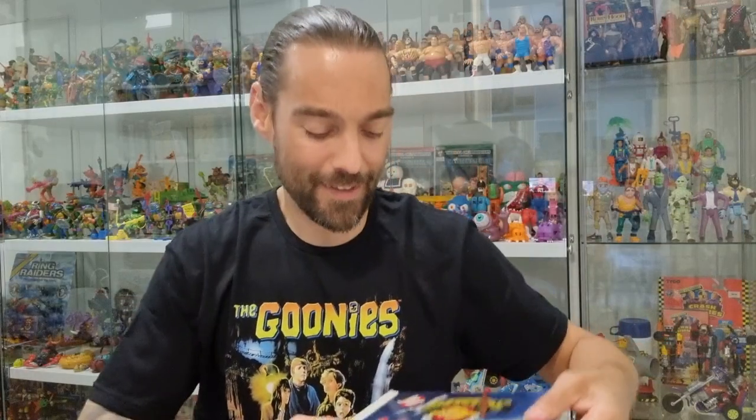How about this? This was a pickup from the Canberra Vintage and Collectibles Centre. Matt and Andrew went and did a toy hunt in Canberra at the very start of the year. Unfortunately, I was already back at work, so I wasn't able to join them. But those boys picked up this.